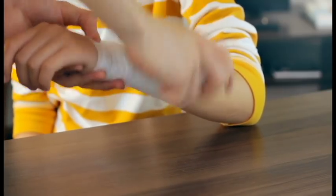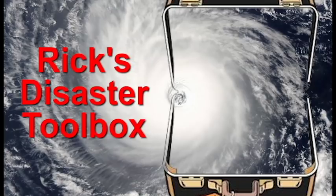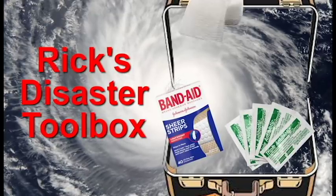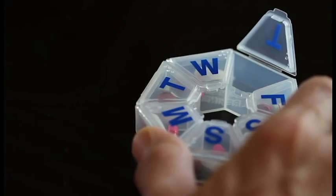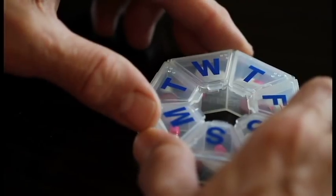First aid is important too. In a major disaster, 911 service might not be readily available, so keep enough stuff around to treat cuts and scrapes, some antibiotic ointment, a few gauze pads for bleeding, and some Tylenol or Advil for minor injuries. Also, make sure you have enough of your prescription medications around in case pharmacies are closed for a few days.